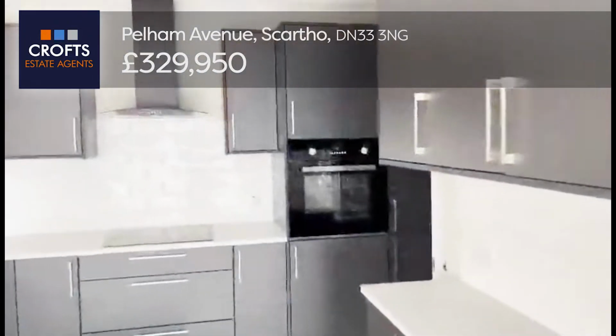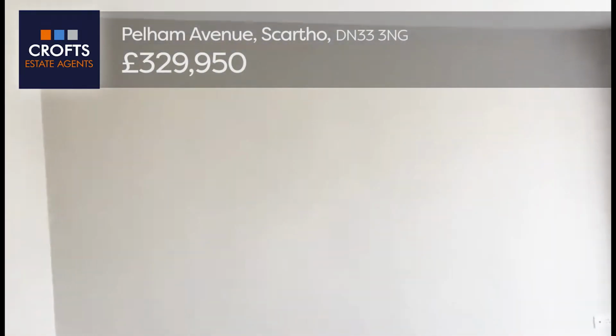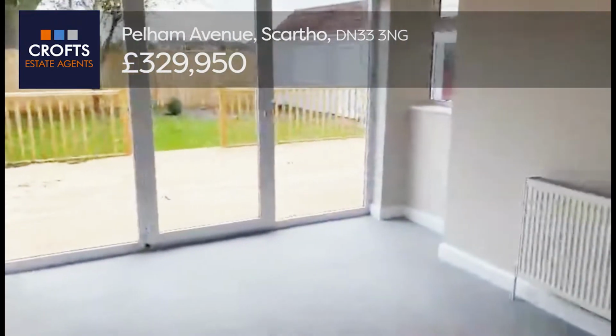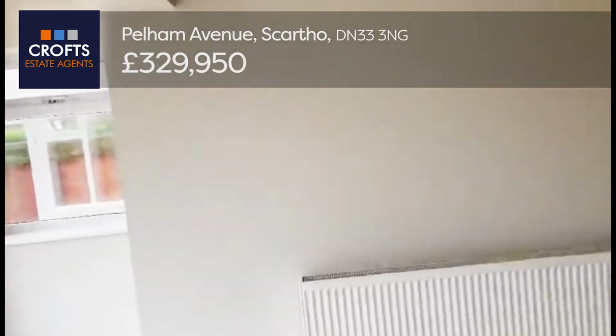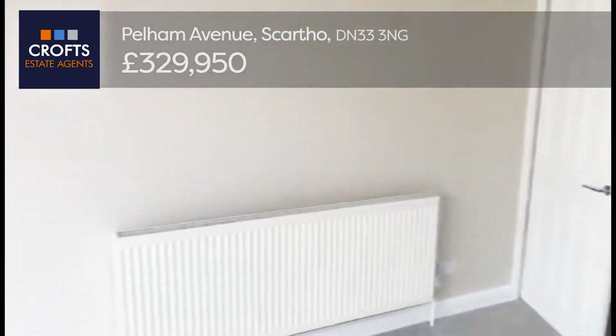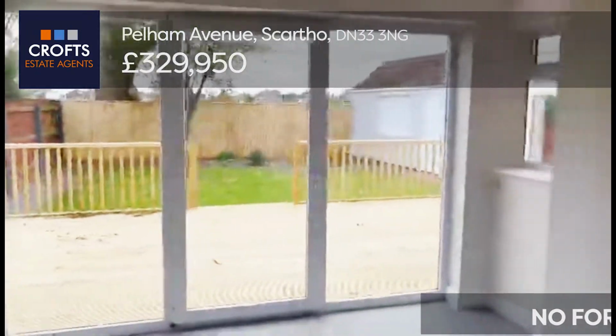Now just walking back. Now I'll take you into the back room. Now this is versatile, could be used as a bedroom or a second sitting room, but it's a really good size. Does have the French door on the back, but like I said, it could be a bedroom quite easily if you wish to do so, or it would actually make a really nice second sitting room, and again, overlooks the rear garden itself.